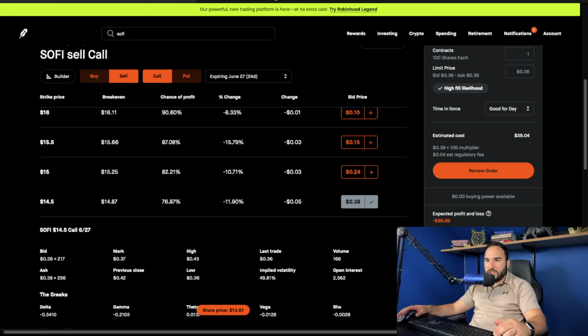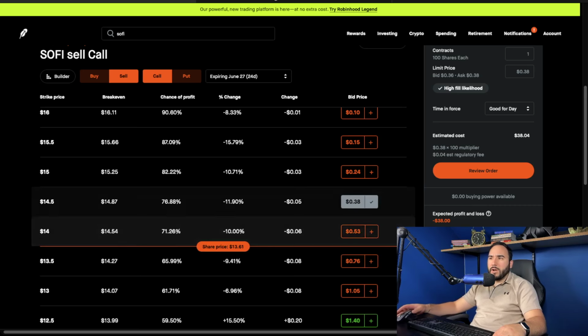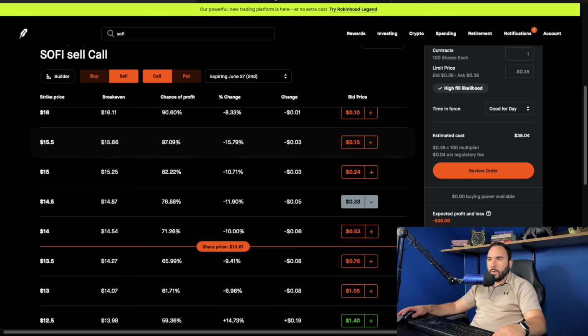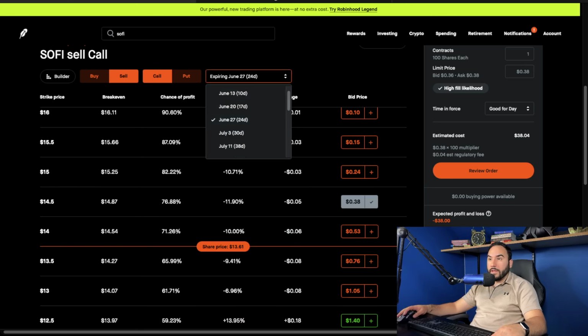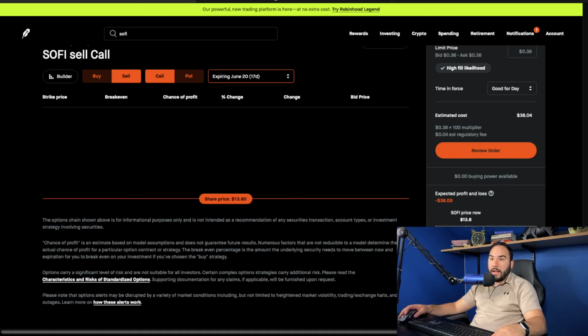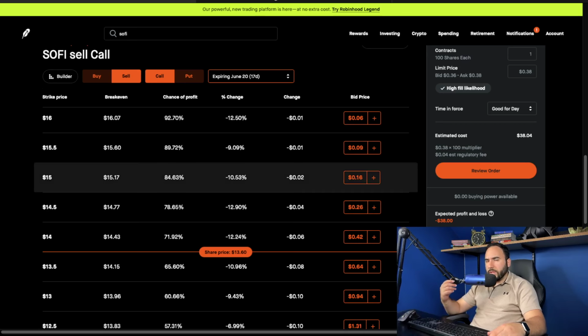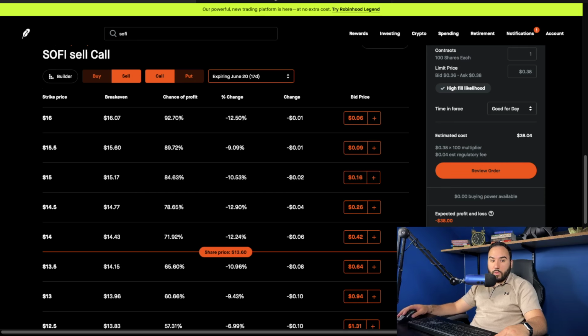Maybe the June 27th 1450s, but probably not. Honestly, I'll probably end up going $15 for June 27th, or maybe we'll go June 20th and sell the 1450 calls with a sooner expiration date. But yeah, that's overall what we're looking at here on the options chain.